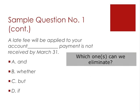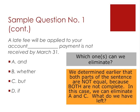Now, which ones can we eliminate? As we said before, we generally want to try to find the ones that seem to be completely wrong first. Well, remember earlier we determined that both parts of the sentence are not equal, because both are not complete. Only the first part was considered to be complete. So in this case, A and C are conjunctions that we use only if both parts of the sentence happen to be complete. So in this case, we can easily eliminate A and C. What do we have left now?